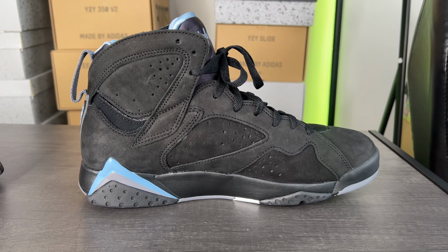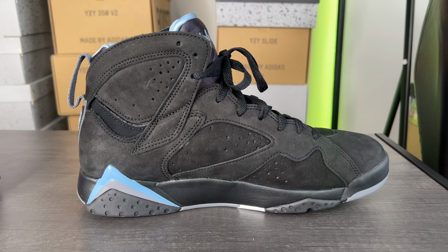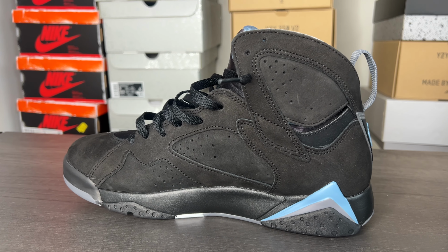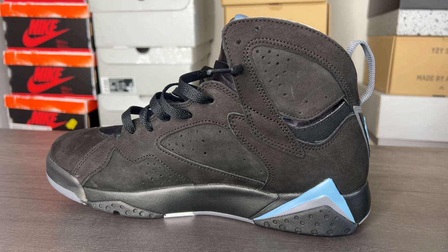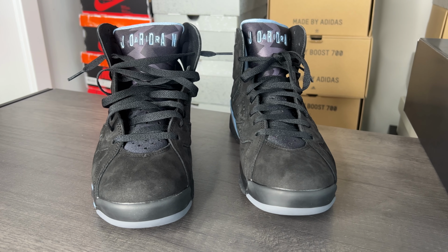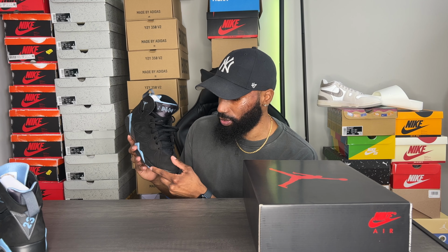All right, now if you wait a little bit longer, I'm pretty sure you can find these for way under 170, but that's just my opinion if you give it like a month or two. But what do you guys think? Coming towards the toe box of the shoe here, these will crease up on you, but not as easy as other shoes. And since this is black, you can barely tell when it does start creasing up.